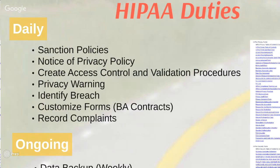Creating access controls and validation procedures is kind of a remedy, again, when we talked about third-party access. If you have access controls and validation procedures, privacy warnings on emails. It's important that your staff understand how to identify a breach and who to go to. There should be a HIPAA compliance officer that has an idea of these specific procedures, these specific duties, and then that individual's supposed to understand what would be required if there was a breach in terms of notifying all those who had the breach of patient information.